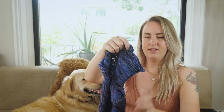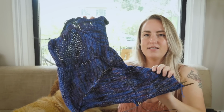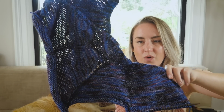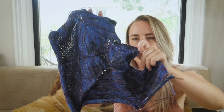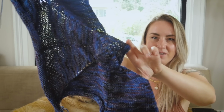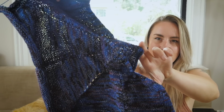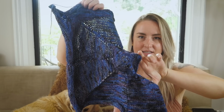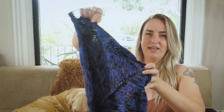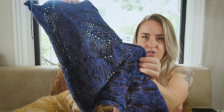So what am I making with it? Let me just make sure it's right side up. This is going to be the Sun Gazer sweater. This one is really hard to show as a work in progress. It's not a pretty work in progress, not like a yoke sweater or anything like that. And that's because you knit this center square and then you have all these rays coming out, and they're all knit in different pieces essentially.